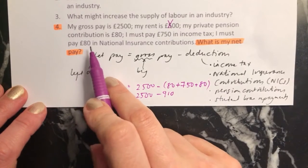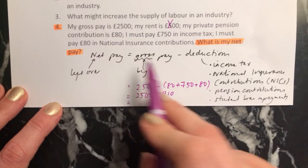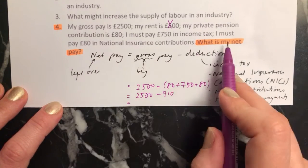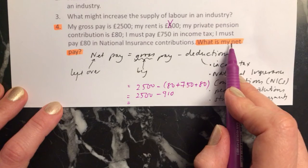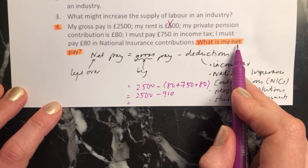Hi, this is another question about the labour market. This time it's asking you to work out what is my net pay. So net pay is what you get paid when all of your deductions have been taken away. So it's the money that you actually end up getting as an employee.